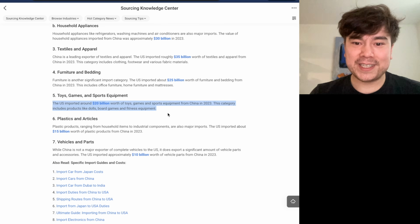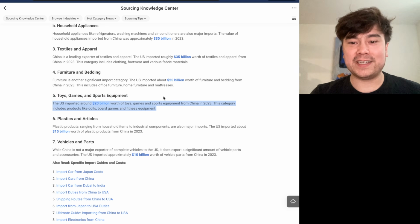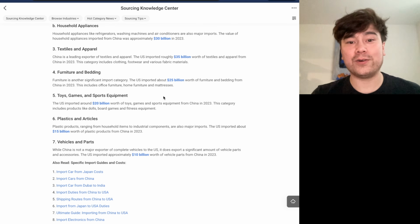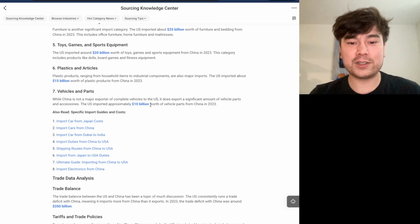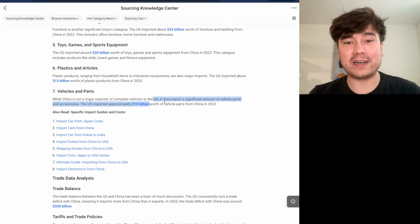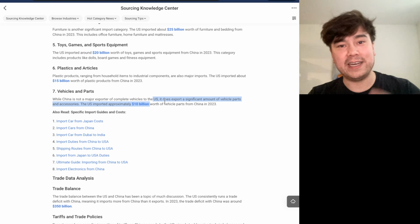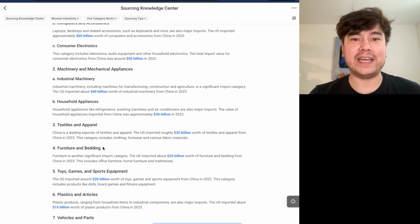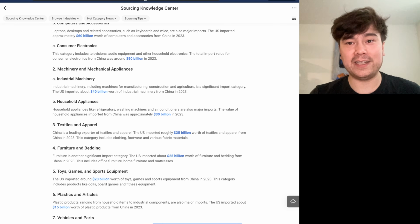Also, we've got toys, games, sports equipment, so a lot of this is stuff that you'll use at the gym, or if you're looking at a school, all of the sports equipment and toys and stuff. That stuff is made in China for the most part. Another smaller category is vehicles and parts. So a lot of auto manufacturers will use subcomponents that are made in China. Even if the car is built in the United States, they'll import those and install them onto their vehicles. So yeah, we import a lot of finished and consumer goods from China into the United States.